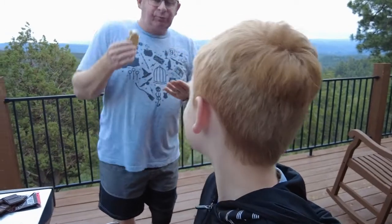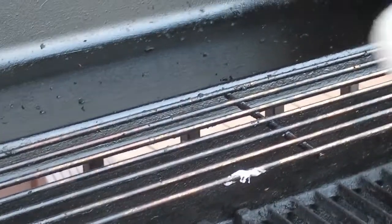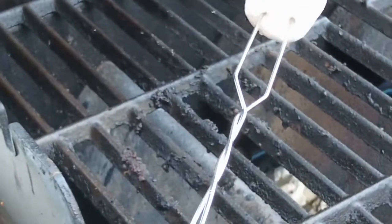Okay, you can. What? Oh no! Whoops! I'm dirty. I'm so sorry. Whoever owns this place, if you're watching. Okay, just gently squish with your fingers. Daddy is now an expert at s'mores.